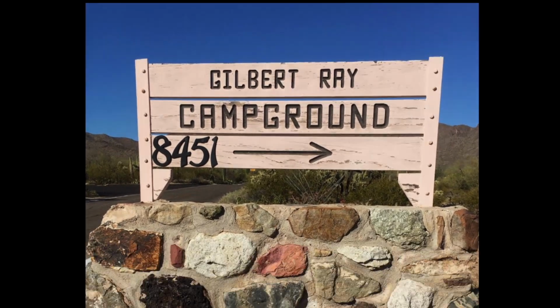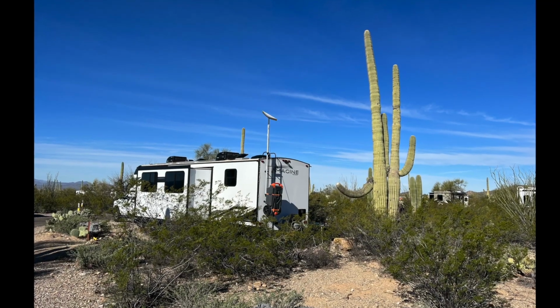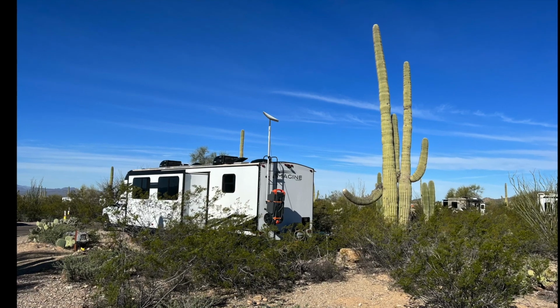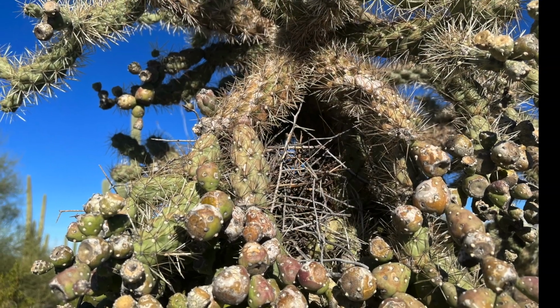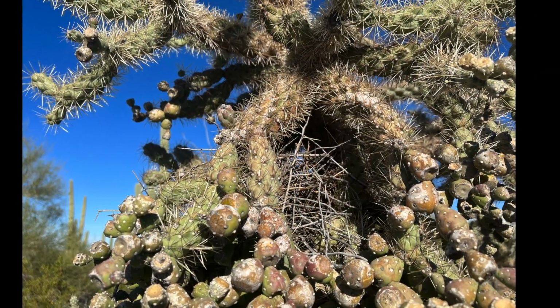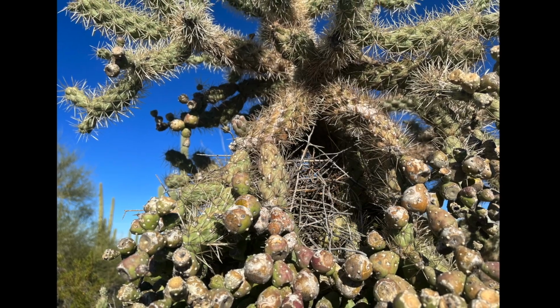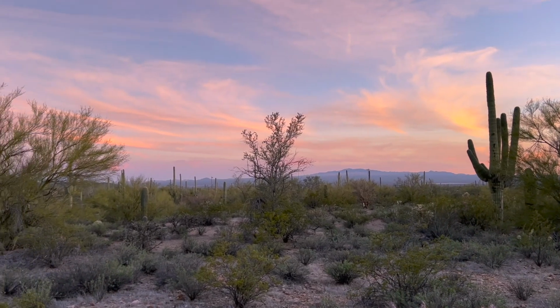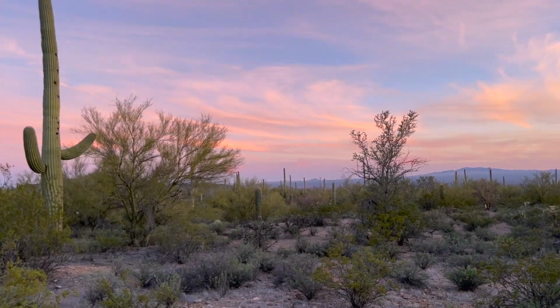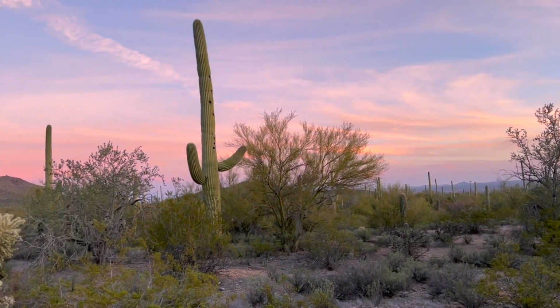We arrive at Gilbert Ray campground, and we are completely taken in by the beautiful surroundings. The campground perfectly projects the iconic character emblematic of the Southwest. Soon, however, we are proven wrong. As the sun sets, the sky explodes in a bevy of color that we simply stare at in humble awe.